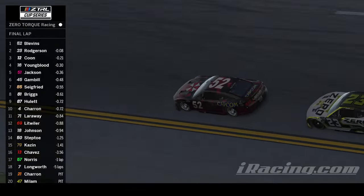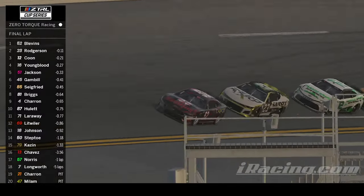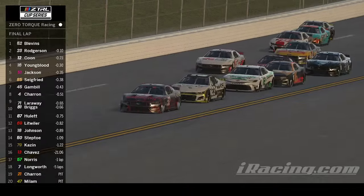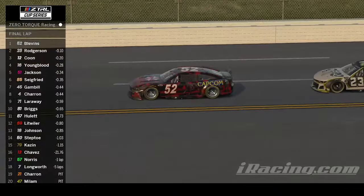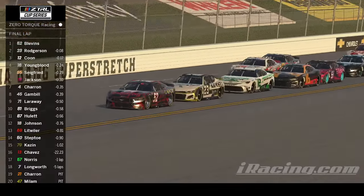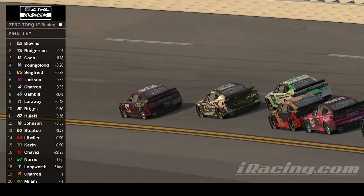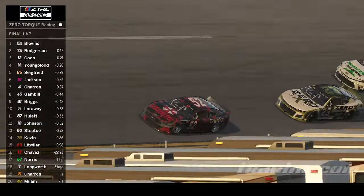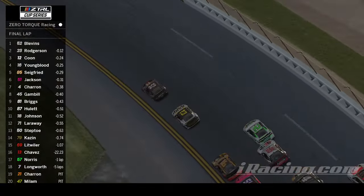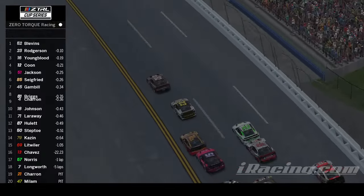Who gets it? Stephen Blevins trying to do the impossible at Talladega. They're jockeying for position further back. Rogerson trying to build a run down the back straightaway. Kuhn looks outside. Siegfried with a big run. Oh my, this might be Stephen Blevins' race off of turn number 4.